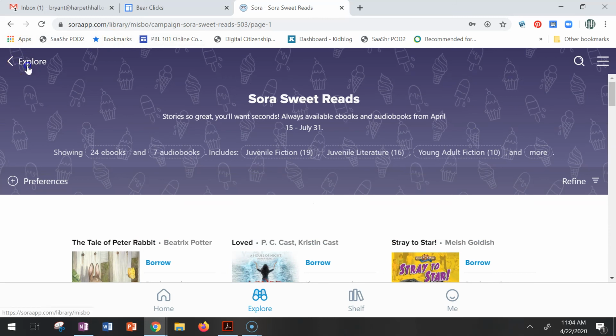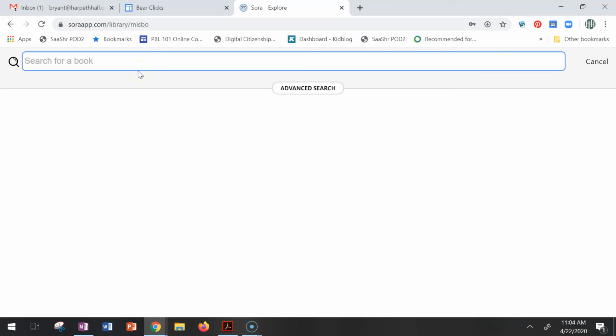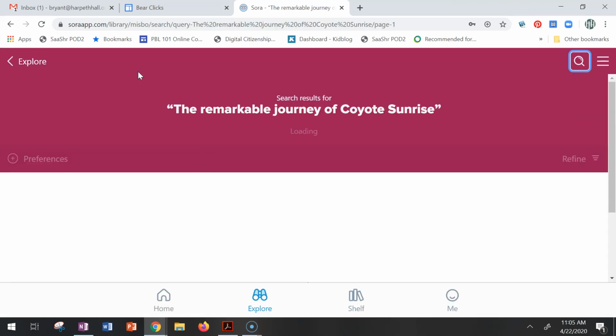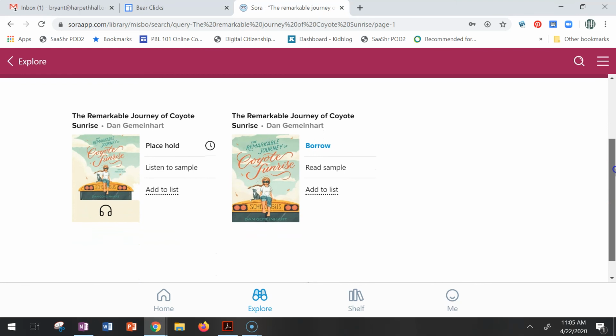If you head back to Explore, you can also look for a book. So I'm just going to make it really simple. I'll just look for this book that I love called The Remarkable Journey of Coyote Sunrise. Some of you fifth graders are reading it. And as you see, you can look at it, and it's right here. And we have 2 copies of that book, so you see it twice. That's what that shows you.